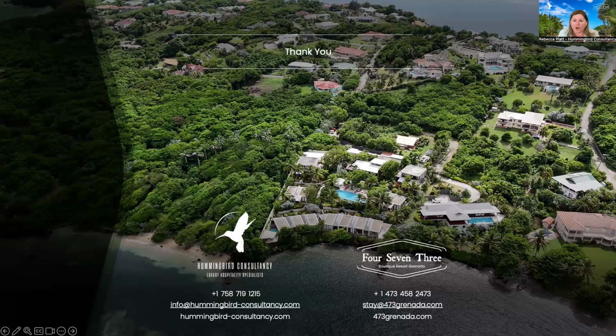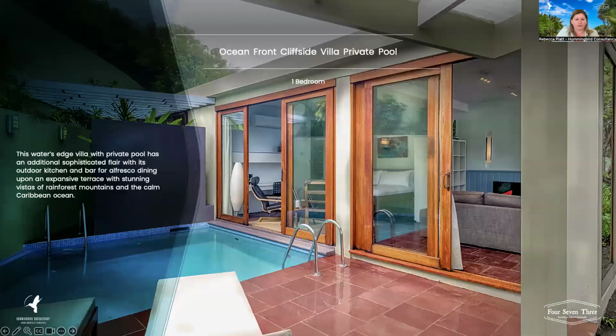I will send over some photos. Sandra, I can see a question about the pool. Let me show you that now. The question Sandra's asking is about the villa with pool. Let me go back to that slide so you can see the pool area. So this is the villa with private pool.